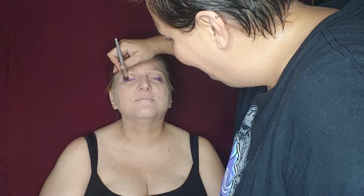You know, it's really hard to just keep my eyes closed when I know I just have to open them and I see myself in my phone. Yeah? Because I want to peek so bad. I'm going to let you do your thing. I'm just going to keep my eyes closed. But no, it does have very good pigment on this purple.